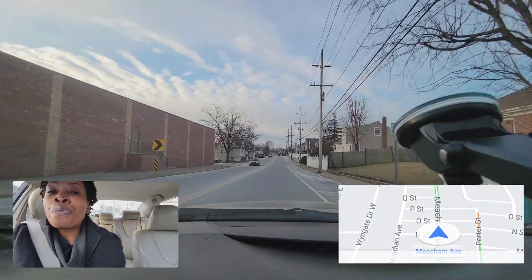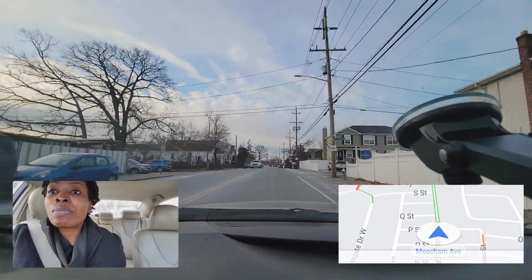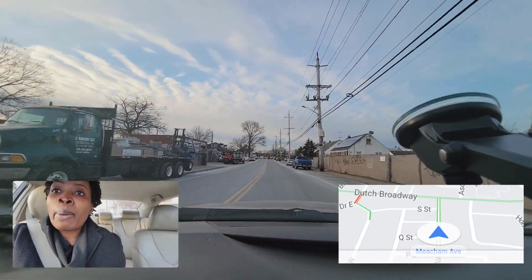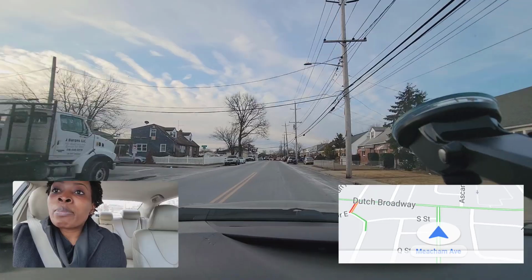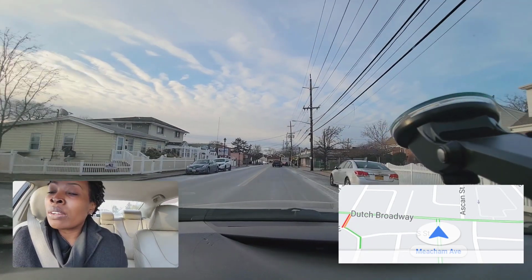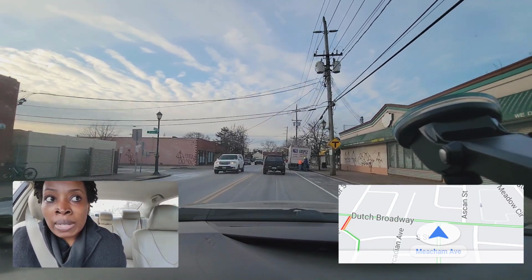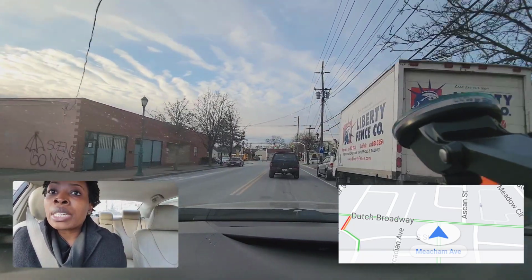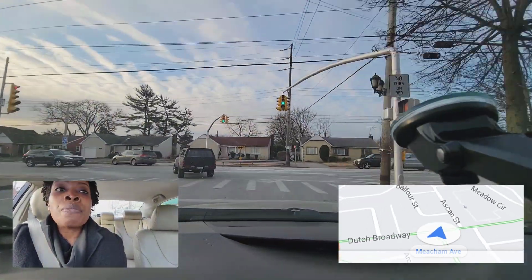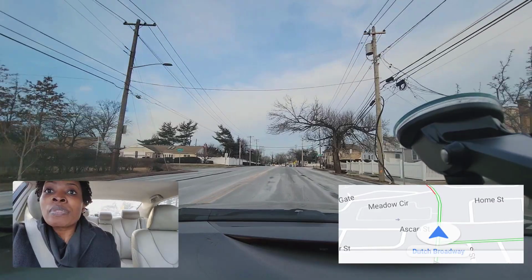Broadway should be right ahead. You see, the streets are relatively bare. They just did trash and picked up trash today, so despite that, there really isn't anything on the streets. This is Liberty Fence Company. It makes a lot of the fences that you see surrounding the homes in Elmont. And we're going to make a right here on Dutch Broadway. And this will be the 4th commercial street that will round out our tour in Elmont.